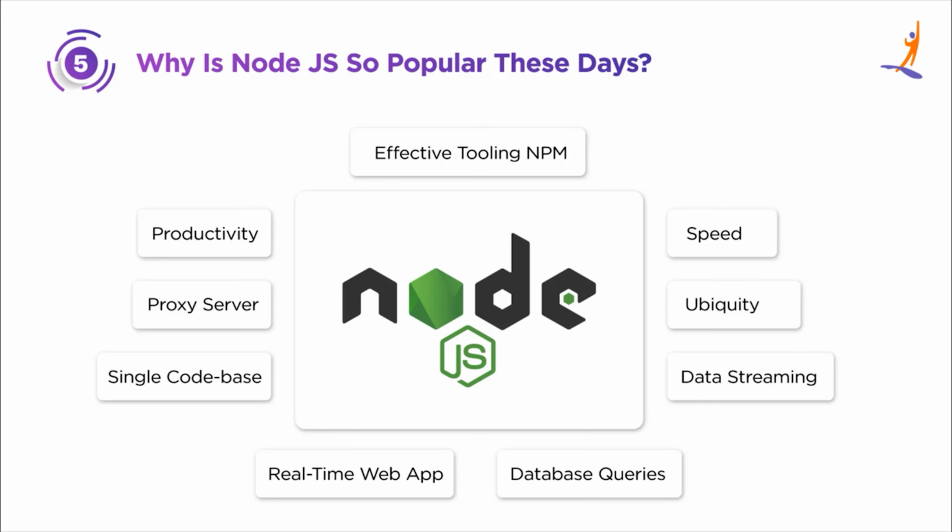Okay, so moving ahead with our next question, which is, why is Node.js so popular these days? Node.js has gained popularity due to its key advantages in modern web development. It allows developers to use JavaScript for both client side and server side, simplifying development and reducing the need for multiple languages. It is a non-blocking event-driven model, which lets it handle many requests concurrently, making it highly efficient for real-time applications like chat apps and live updates.